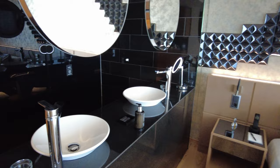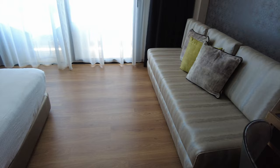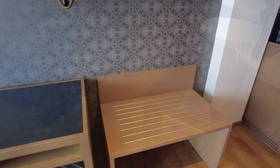Look at that bed. Huge bed, and just for me. Lovely sofa area to chill out and relax on. Good old TV. This is incredible. I don't know what to show you first. I think we've got to start here, no?